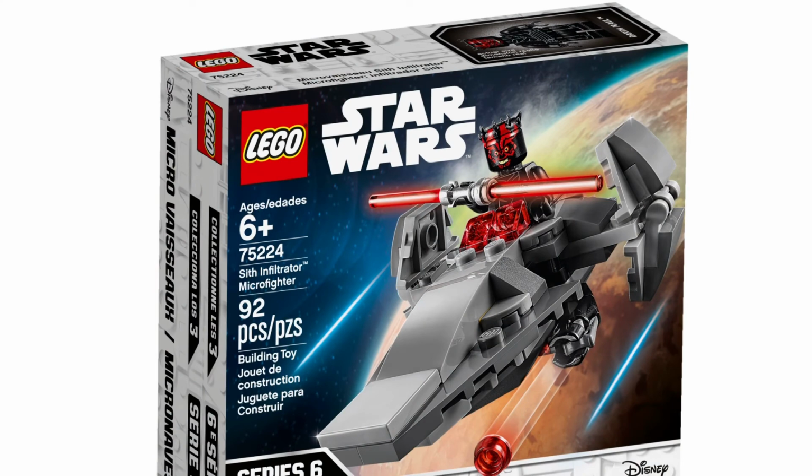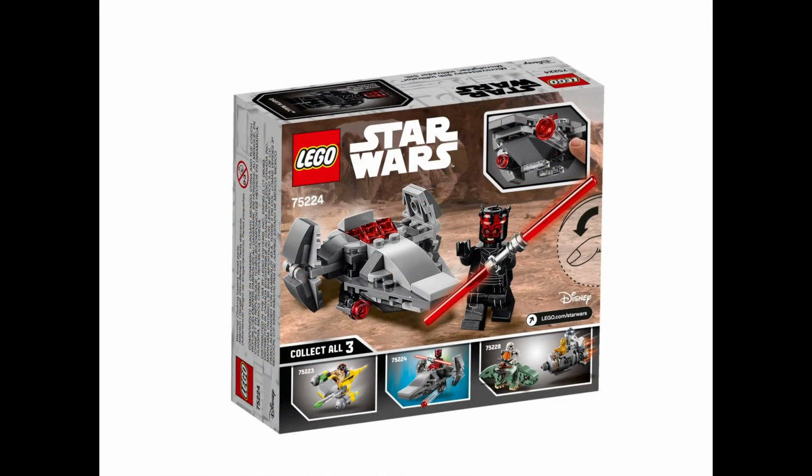At number 9, we do have 75224 Sith Infiltrator Microfighter. It includes 92 pieces, one minifig, it came out in 2019, and it retailed for $10. Again, this is one of the more newer ones.